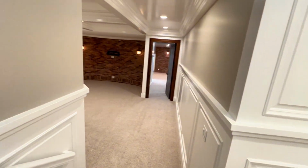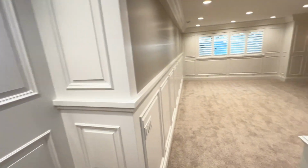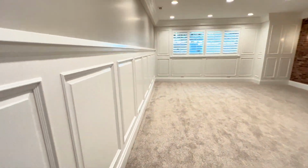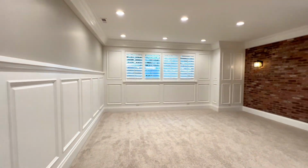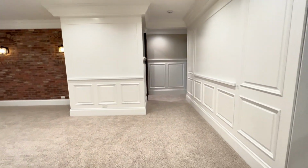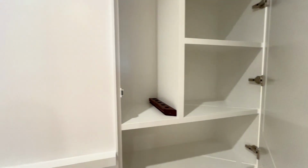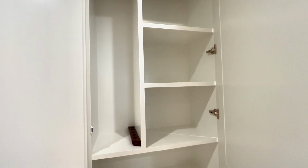You'll see here that there are 2 entrances to the left and to the right, which actually creates a full circle. This originally was the billiards room. Could also be a playroom, could be a gaming room, what have you. But this has a custom billiards closet to keep everything neat and tidy.